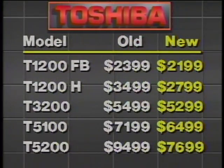Toshiba has cut prices on 9 laptop models. Here are some of the price changes. You'll notice prices were not cut on the low-end T1000 or on the new T1600, which is already in short supply. IBM says it won't roll over and surrender to Apple in the multimedia market. Big Blue has just announced 2 new MCA expansion boards that greatly enhance the video and audio capabilities of PS2 computers. There's a video capture board that can accept video from any analog source, and there is a new audio capture board which converts audio input to digital form for editing and compression.